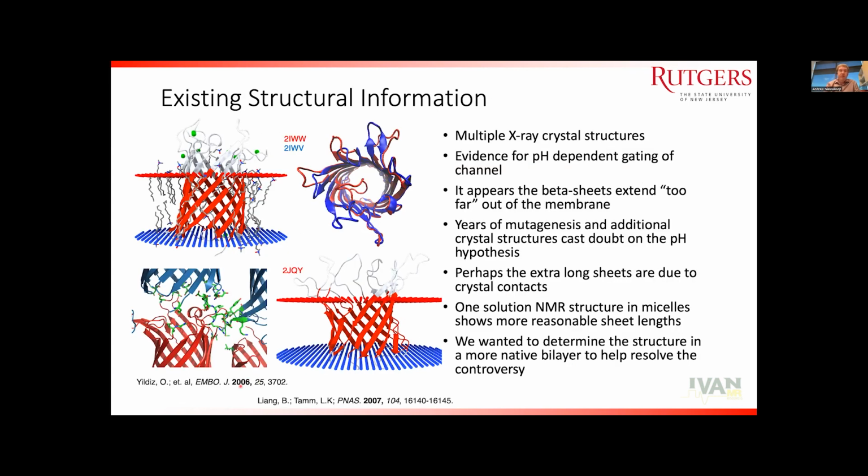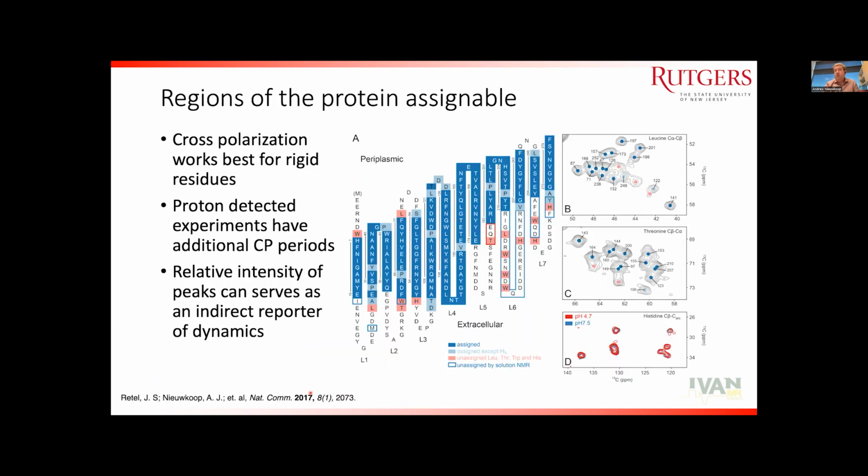You will note, if you were paying attention, that the crystal structure is from 2006, the solution NMR structure is from 2007, and we came to the rescue only 10 years later with the answer by solid state NMR. So solid state NMR still needs to work a little bit on our pace of answering questions before people will take us 100% seriously, but we are making a lot of progress in that regard as well. So we used those experiments I was just telling you about, those cross-polarization experiments, to assign all of the residues in the beta barrel, and amusingly, very few of the residues in the loops. Solution NMR was able to see one of the loops, but not the one with the histidine that was so important.